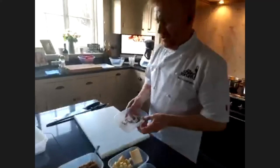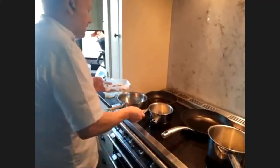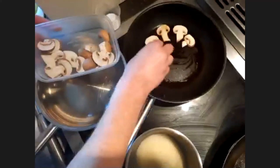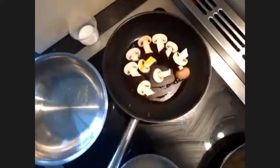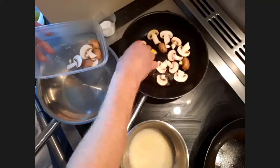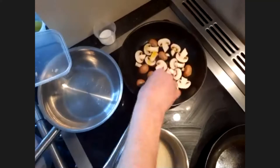Okay, so if I let you crack on and get those bits going, I'm just going to start by getting these mushrooms going. So I'm just going to place them down so that I'm going to get a nice little colour on them. Tap more oil. Make sure they all get a bit of surface so they colour nicely.